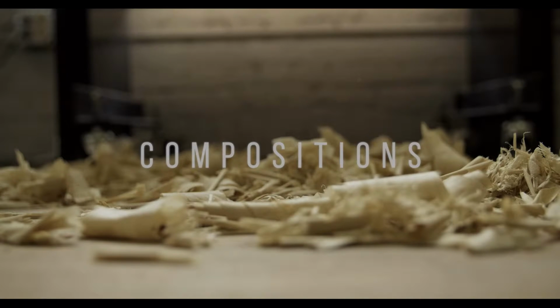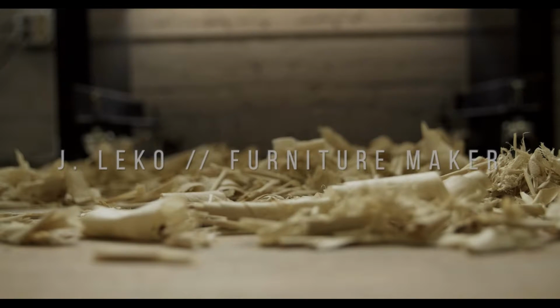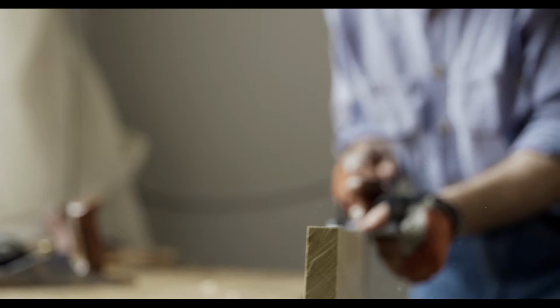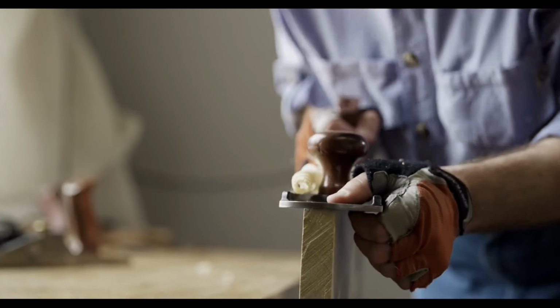Probably about 12, 14 years ago, my wife and I bought a condo. And at first we started hiring people to do the work. And over time, we started doing more of it ourselves. And then it got to the point where when we were ready to furnish it, we couldn't find anything that suited our taste. So we started to build it. And at that point, we just said, you know, let's just continue this.